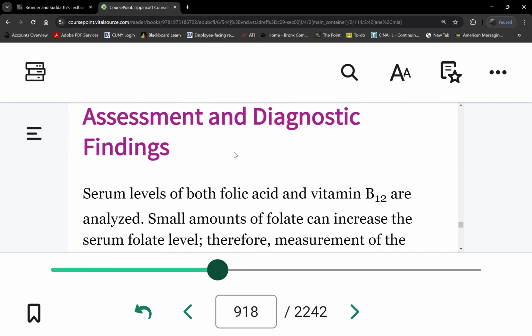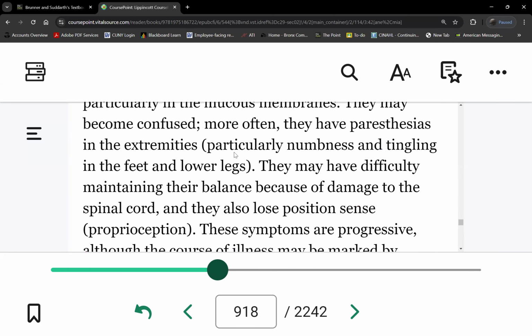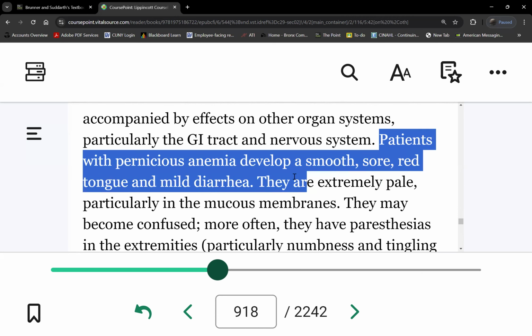Let me see if there's a picture. No, never mind. Under B12, there's no picture, but just imagine. Patients with B12 deficiency, including pernicious anemia, have this, which is not seen in any other type of anemia. They have a smooth, beefy red tongue. Our tongue is supposed to have these tiny little dots on the surface. They don't. The tongue is shiny, very smooth, very red.